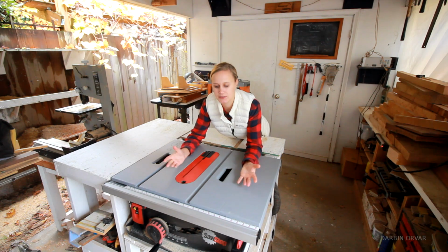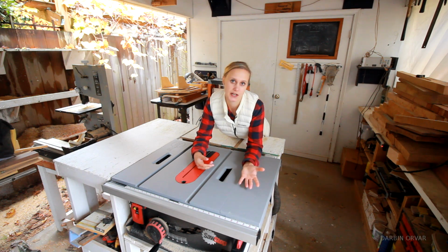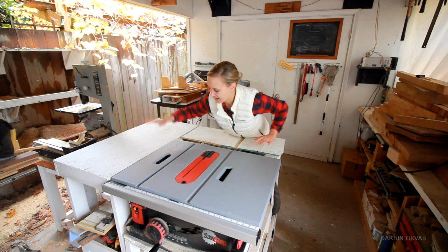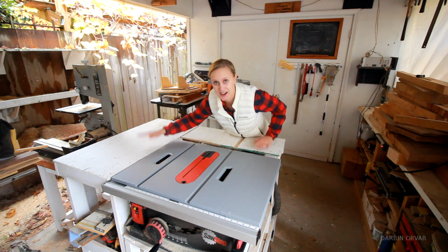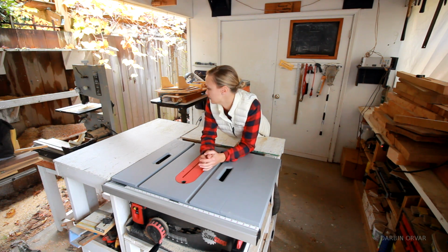So the only things I haven't really tried so far are the bypass mode, and I don't have a dado stack. Other than that, it wasn't really as heavy as I thought it would be either. And of course, I love having a stand around it. It makes a big difference on my old saw and on this saw. So if you have the situation and it's permanent, make a stand for it. It makes a big difference.